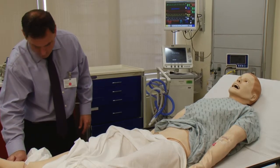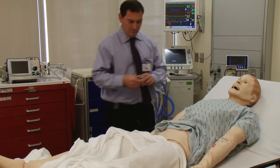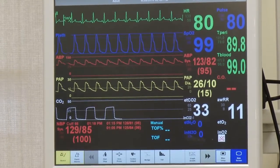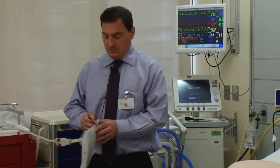The simulator is supplied with a pulse oximeter, which can be attached in the usual manner. Remember that the monitor will not display an O2 sat if the sensor is not connected to the patient. In the event of a cardiac arrest, full CPR can be done on the mannequin. The mannequin can also be defibrillated in a standard fashion.